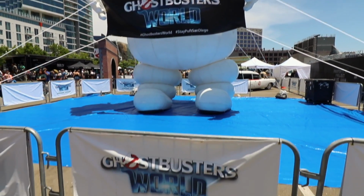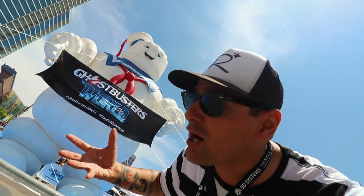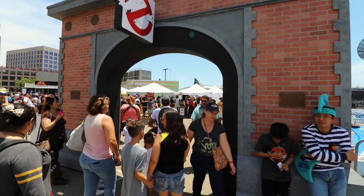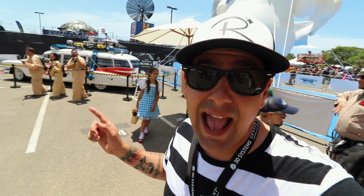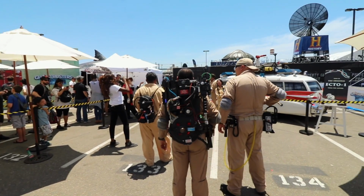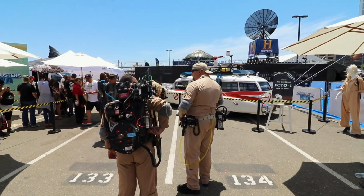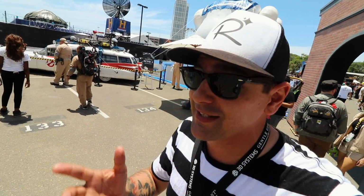Look at this whole area. It's the Ghostbusters world. Would you look at the size of that marshmallow man? All right, who couldn't clear their mind? Dude, that is awesome right there. I was just in New York City not too long ago filming Ghostbusters filming locations, but they didn't have this in New York City. Quite a long line out here in the sun to get your photo with the Ecto-1, but this is the actual original car from the movies, according to that sign over there. So if you're dressed up as a Ghostbuster, this is obviously a must do.